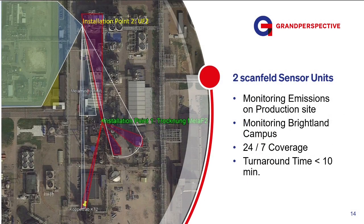You see here the 2 installation points of those sensor units mounted on 2 elevated points, 20 and 35 meters height, so you have a good overview of the entire production site or the entire 4 stacks and all the production units. And at the same time, on the left side and slightly out of the picture, the high profile area. This installation is 24/7 monitoring the entire production site and the campus, and it is scanning relevant areas sequentially on a predefined pattern, and has a turnaround time of currently less than 10 minutes. So every 10 minutes you have an entire overview.